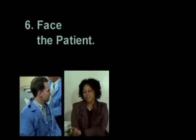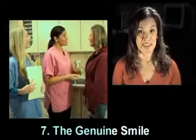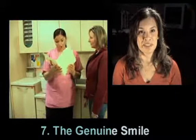Face the patient. By facing your body towards the patient, you convey genuine interest. Finally, smile. And remember, make this a genuine smile that involves the entire face and creates wrinkles at the corners of the eyes.